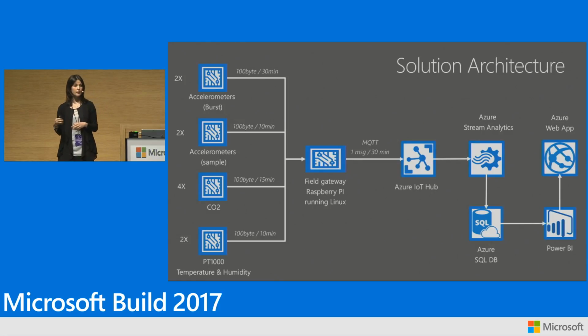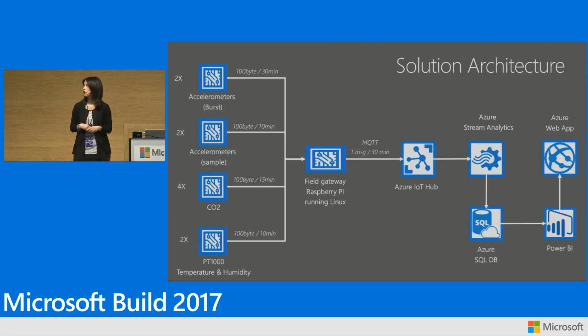On this Raspberry Pi, Kustab developed a Python application which basically retrieves the data from the sensors, performs some manipulation locally, and stores the data because of the connectivity issues I mentioned before.